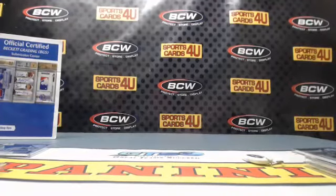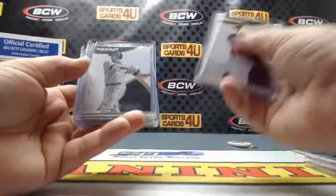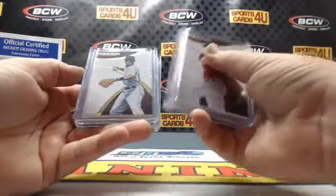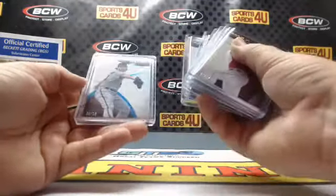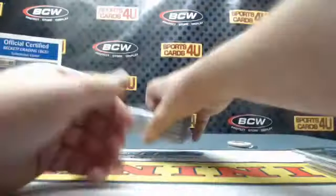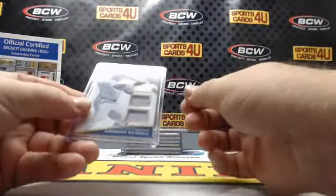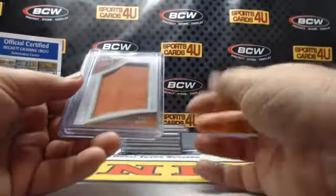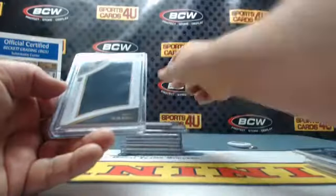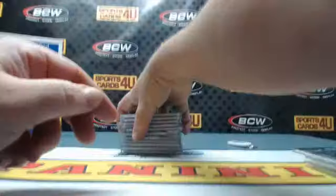All right. Recap. Numbered to 99, Angels, Mike Trout, Padres, Will Myers, Red Sox, Mookie Betts, Mariners, Taijuan Walker. To 10, Reds, Johnny Cueto, and Giants, Madison Bumgarner. Hitters jersey to 49, Corey Seager, Dodgers. Triple jersey to 99, Cubs, Addison Russell. Jumbo jerseys to 49, Giants, Tyler Beede. Rookies to 49, Andy Wilkins, White Sox. Indians, Francisco Lindor.